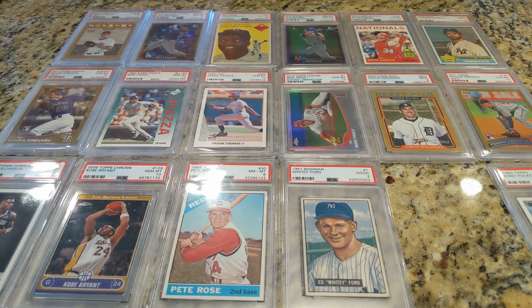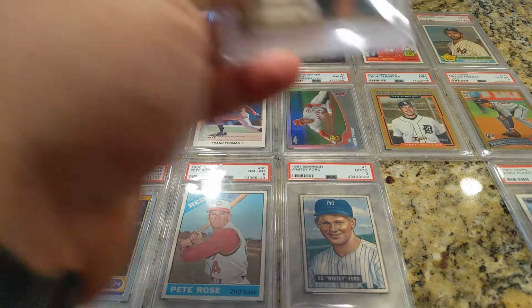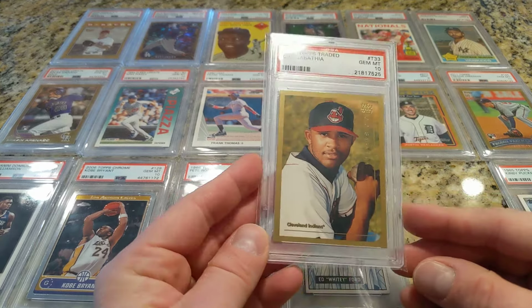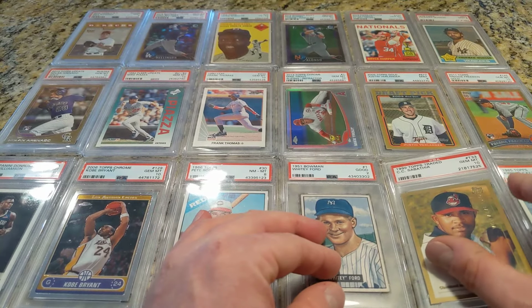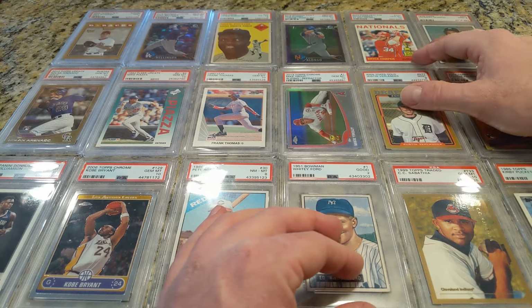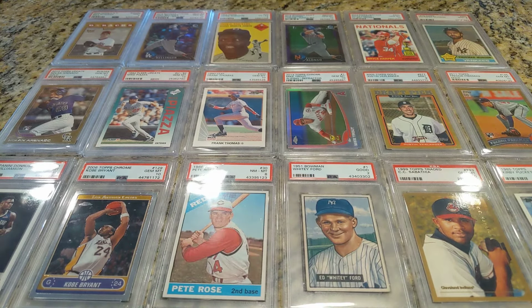Okay, another recent pickup. Probably the lowest value pickup currently, but it's the Sabathia rookie. Just the Topps Traded, flagship PSA 10. The Chrome would be the better, more aggressive purchase if you're concerned about future value growth and things like that. That'd be the one to get. I like the base Topps. I just like the way they look.